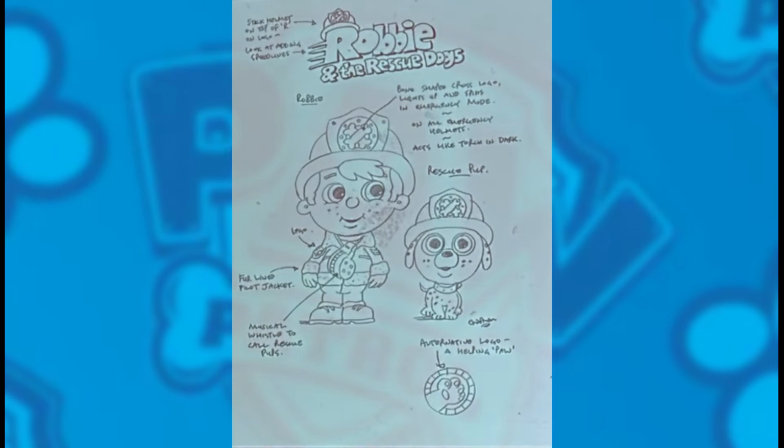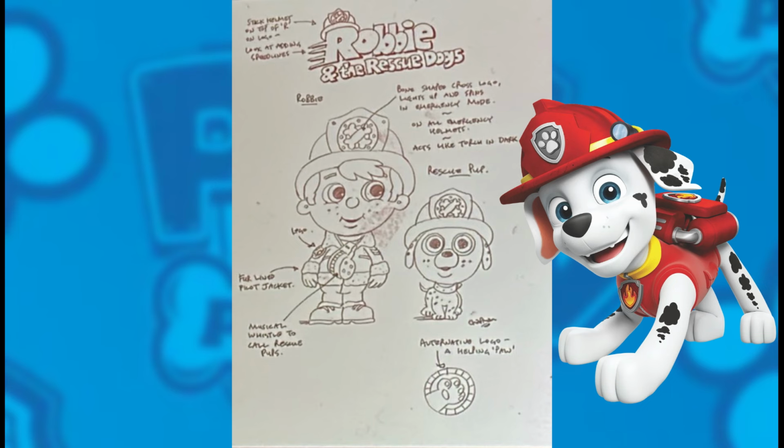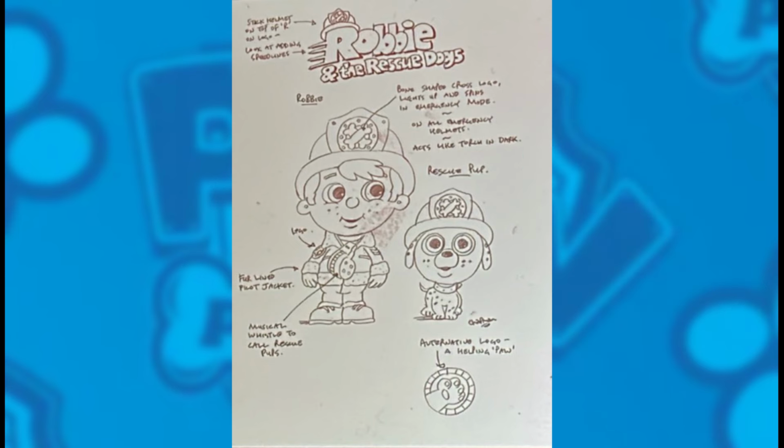Still, the rescued dogs theme would continue into future concepts, with this next one, which was revealed last year, still under the name Robbie and the Rescue Dogs. This concept features Robbie and one of the pups, which looks a bit like an earlier design for Marshall, as some fans have said. The pup this time is on all 4s versus on hind legs that we saw in the original concept, and they both have helmets with the dual crossbow insignia that we saw in the second concept on the helicopter and Robbie's helmet.